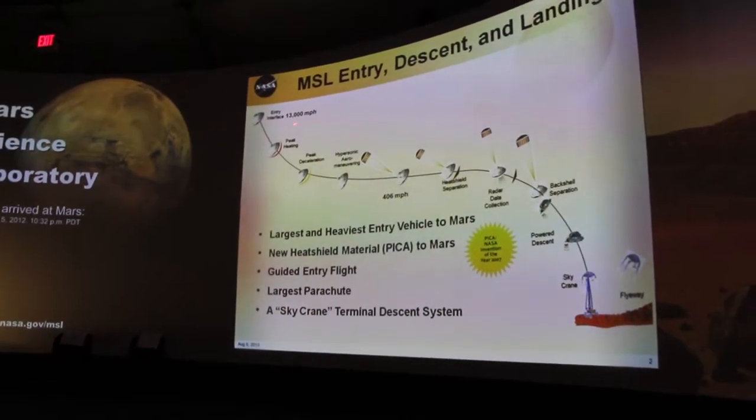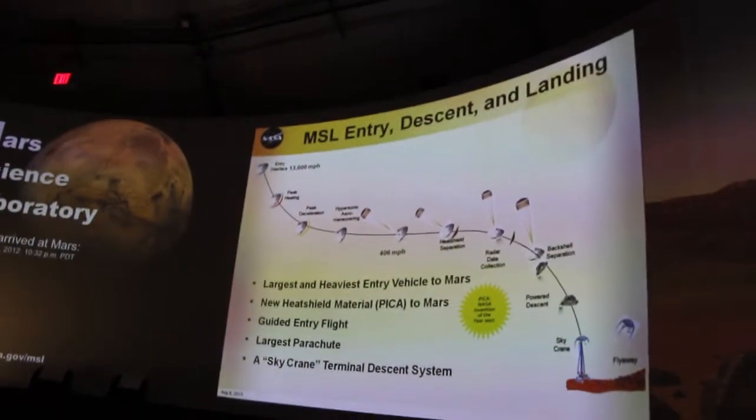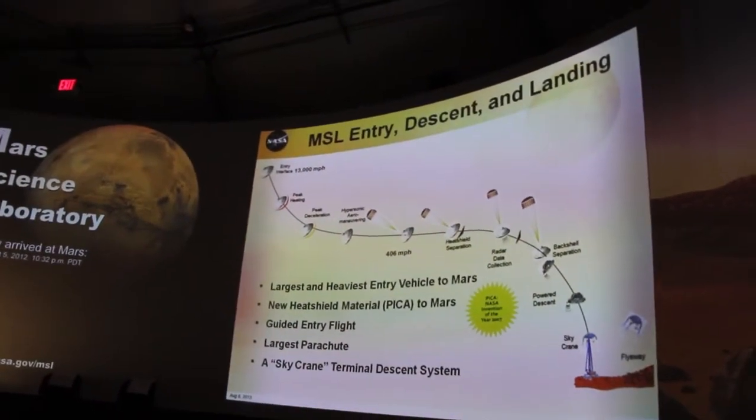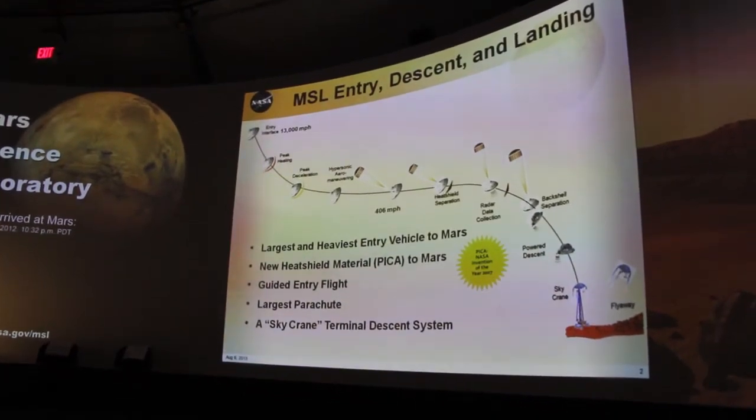It goes from 13,000 miles per hour to 400 miles per hour in about 4.5 minutes. So there's a lot of braking, a lot of heating, a lot of friction and rubbing. Where does all that energy go? I'll talk about that a little bit.